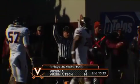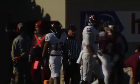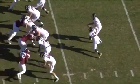Did he get it? He reached for the pylon. Touchdown, Virginia Tech.